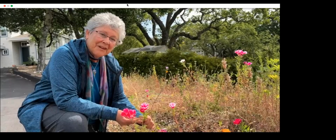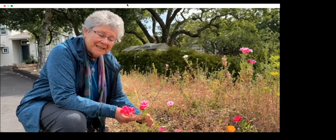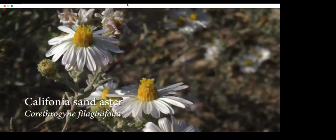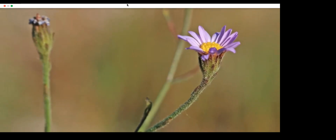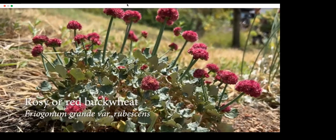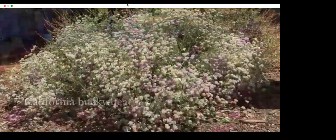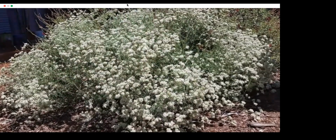I have 3 summer favorites to add to the list: the California sand aster, buckwheat, and these beautiful clarkia. I added California sand asters for their beautiful lavender-tipped, silver, daisy-like flowers and evergreen leaves. Buckwheat's there not only because it attracts pollinators, but gardeners can choose white, pink, yellow, or red-flowered varieties. The buckwheats grow low, are evergreen, and they can spread to up to 3 feet wide.